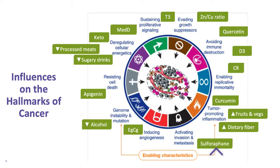In addition to sulforaphane, curcumin, and EGCG, we discussed quercetin, and quercetin had some immunomodulatory effects, so it would influence the hallmark of avoiding immune destruction, but it also had some anti-inflammatory effects, and some ability to affect angiogenesis, metastasis, and cell stability, so multiple areas here. After the quercetin, we also discussed apigenin. And with apigenin, we mentioned multiple pathways, but for our purposes, we'll talk about resisting cell death. Among the influences on the hallmarks of cancer, apigenin has the ability to induce apoptosis, to prevent that evasion of appropriate cell death that cancer cells often exhibit.